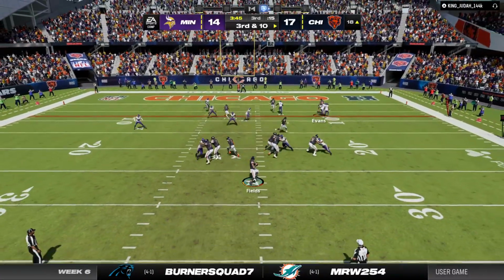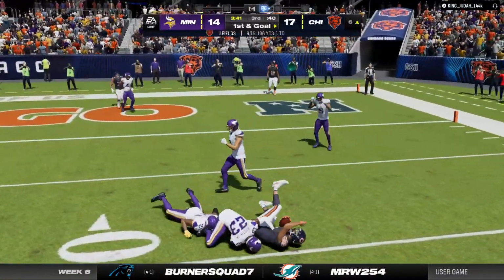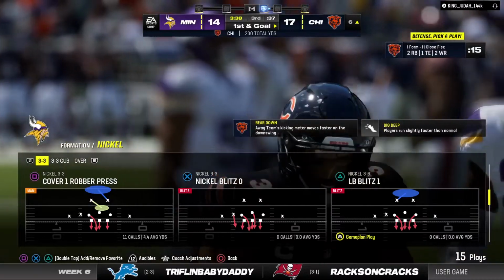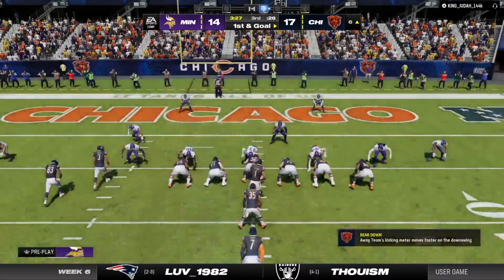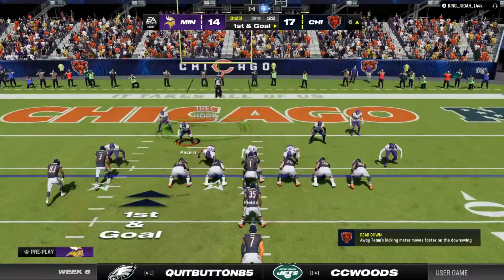Fields. That is caught. And the Bears are going to have 1st and goal as they try to finish off this drive with 6 points. Remember, this drive started off following the turnover, and they've taken no time working their way down the short field. A nice connection there, and now they're looking at a 1st and goal.